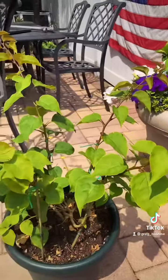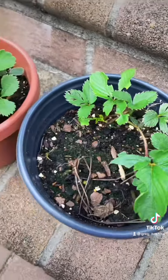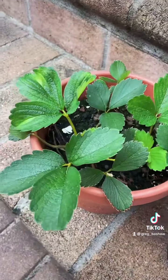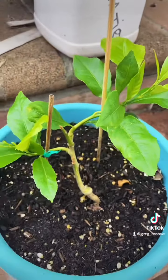This is my purple Bougainvillea. It doesn't have any flowers on it at the moment, but I'm really proud of all the new growth. I got 5 white Carolina pineberries. These are a white strawberry that tastes like pineapple. My rescued baby orange tree. Baby lemon tree I grew from a seed.